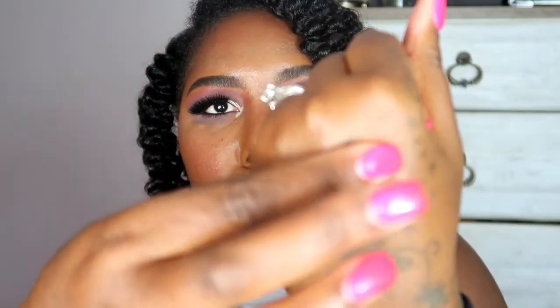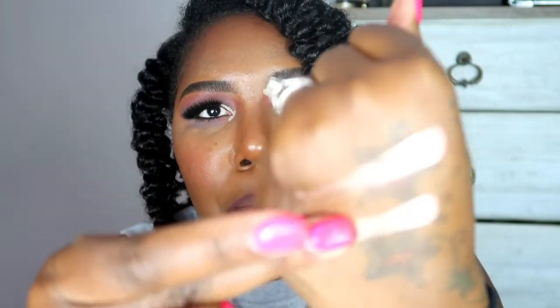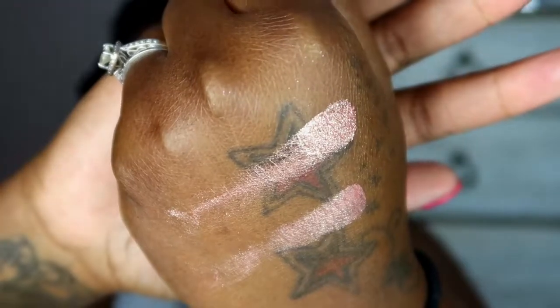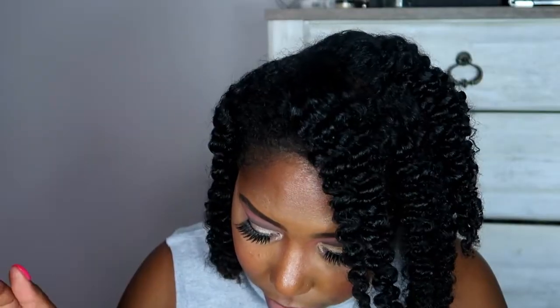Rose Quartz. In the Temptress palette, the dupe would be Champagne. Here is Rose Quartz, and here is Champagne. So here is what those shades look like, and they look very, very similar.